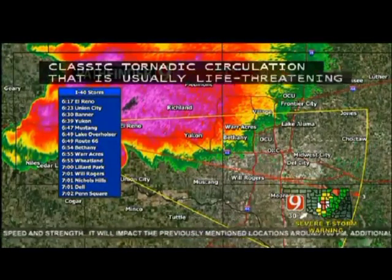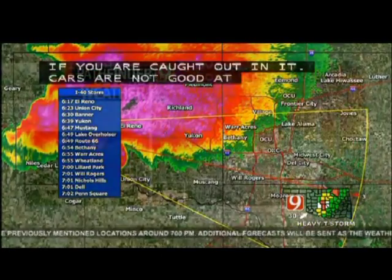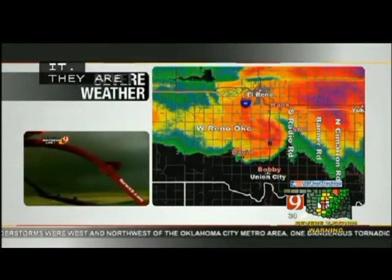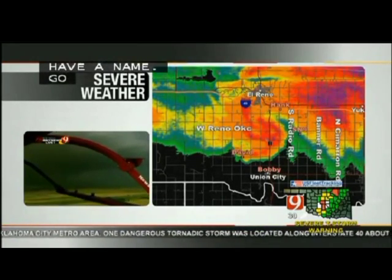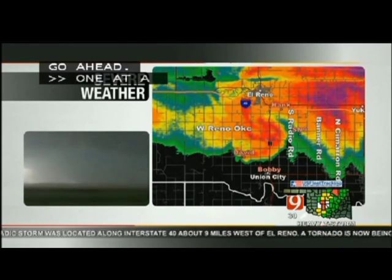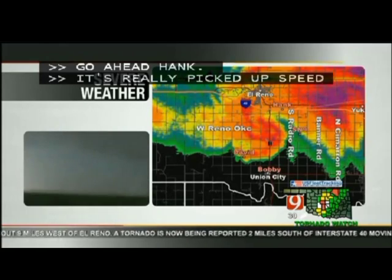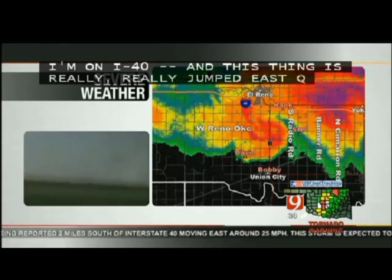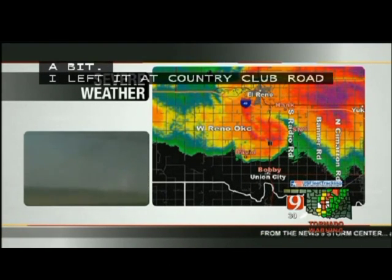East, southeast, it looks like. We'll call it 25 miles an hour. Okay. Hey, hold on a second. Go ahead. Gary, this is Hank. One at a time. Go ahead, Hank. It's really picked up speed. I'm on I-40 busting east, and this thing has really jumped east quite a bit. I left it at Country Club Road and started busting east, and I'm doing highway speed, and it's keeping up with me, moving to the east. So this is going to be very near Yukon.